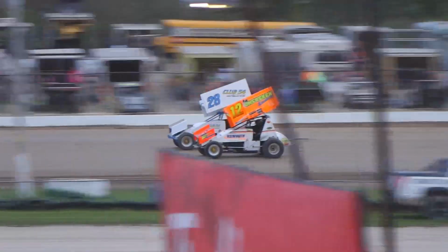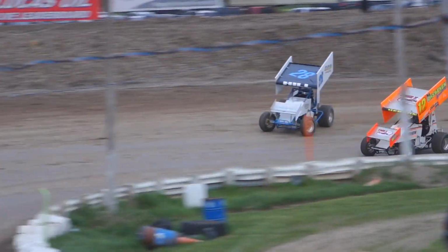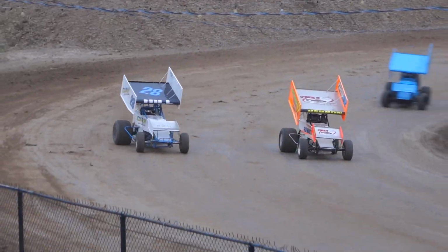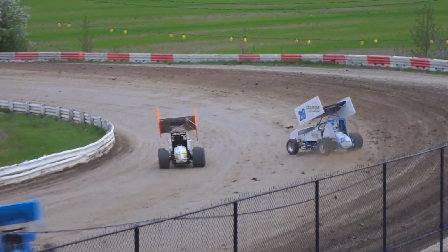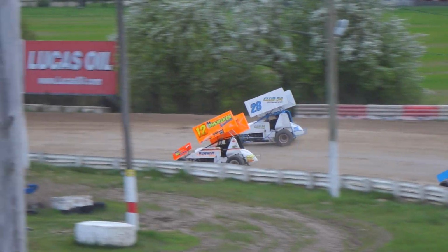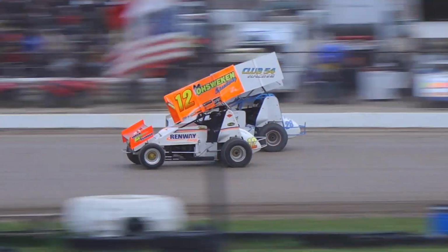Gets the inside position now. They're even down the back straightaway into turn number 3. Kyle McKenzie with popsicle sticks in the air, 2 to go, and it's a double wide drag race to 1. Jordan Hill still working the outside. Brad Herron pedaling on the bottom. They're still side by side. They've been about a full lap like that.